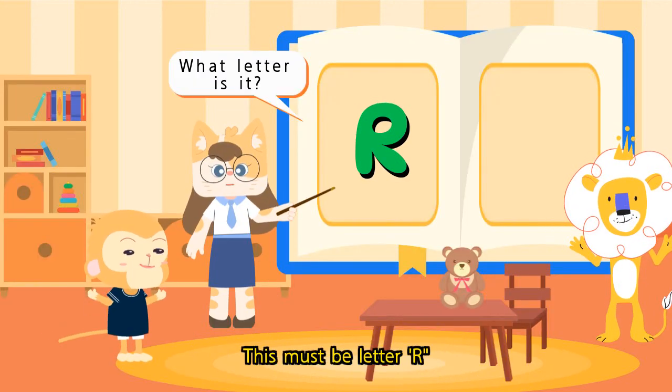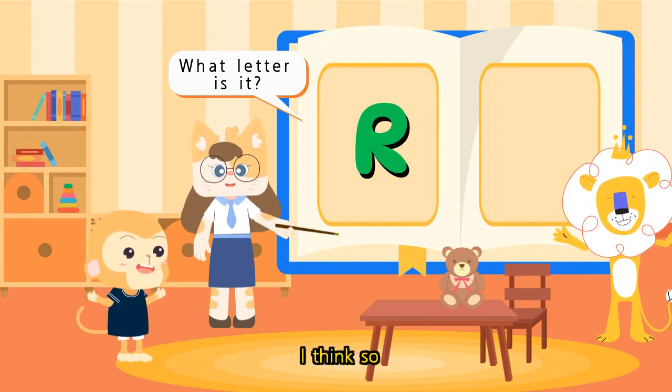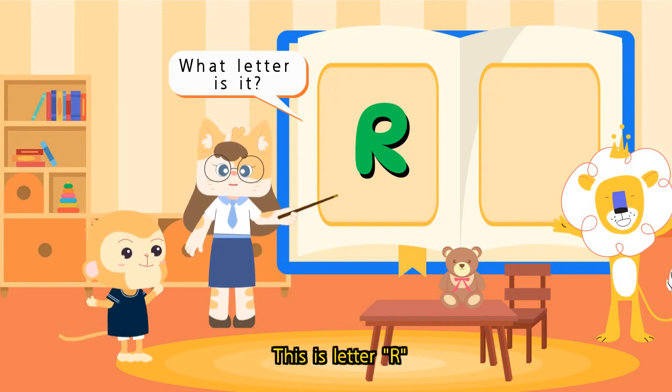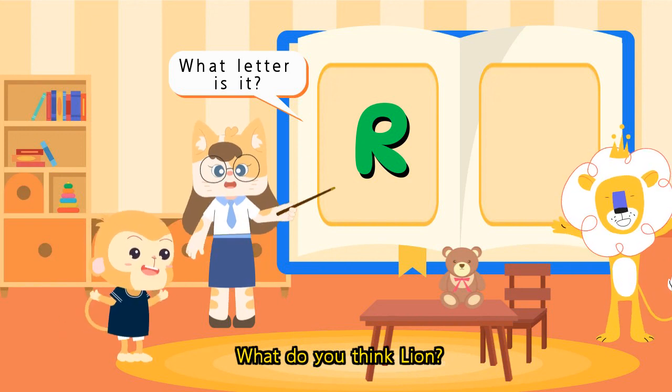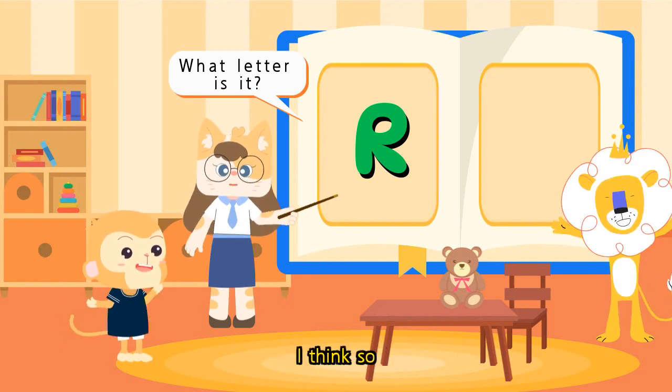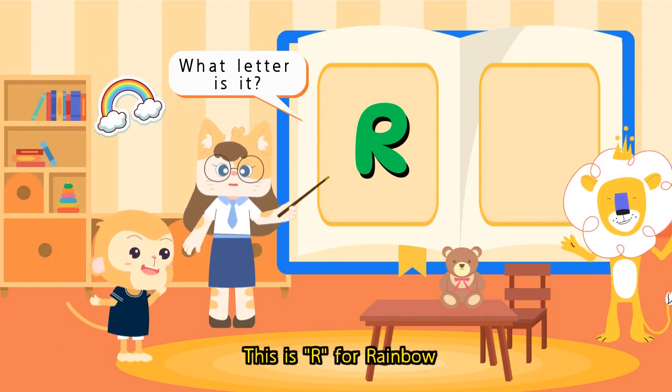This must be letter R. Is that correct, Monkey? Yes, I think so. This is letter R. What do you think, Lion? I think so. This is R for rainbow.